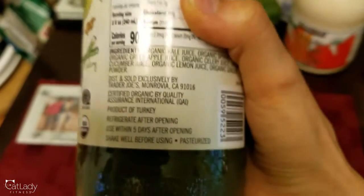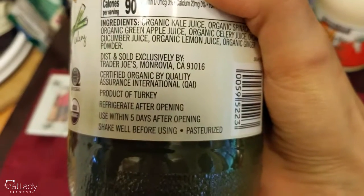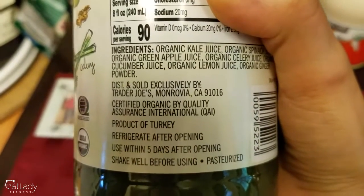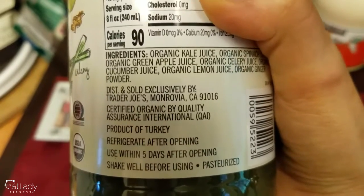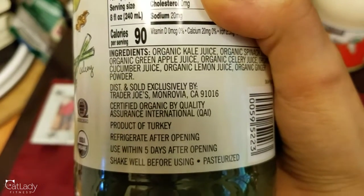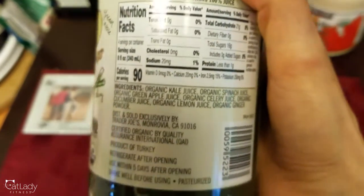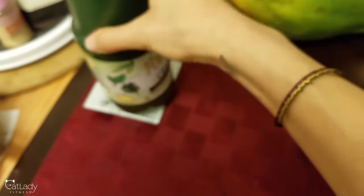And I'm sorry I don't have a 7-Eleven one here to compare and show you guys right now, but you'll see that it says the same exact things. It's a product of Turkey. It's certified organic by Quality Assurance International. All the same ingredients, all the same nutrition. Basically, you can tell it's from the same source and it's from the same supplier.